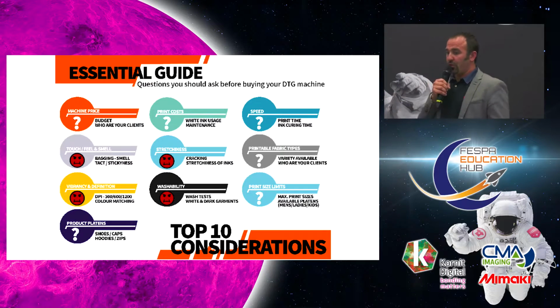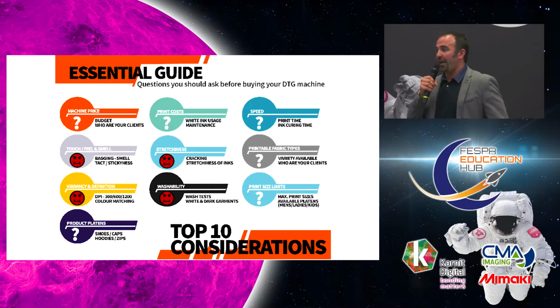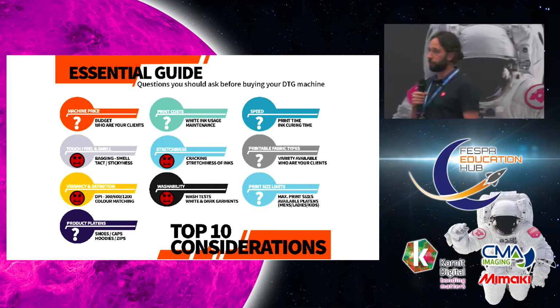We do recommend you find a clothing brand that works well with direct garment printing, and we're pleased to say that Pomodoro are a German brand, and they've created their fabrics really to do DTG well. So it's important that you use a good brand when selling. That extra pound will give more sustainability, a higher quality print, and therefore a more satisfied customer. Washability. Definitely go out there, get some prints done, do some wash tests.